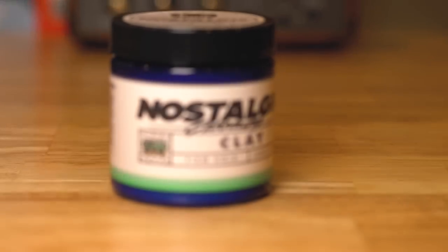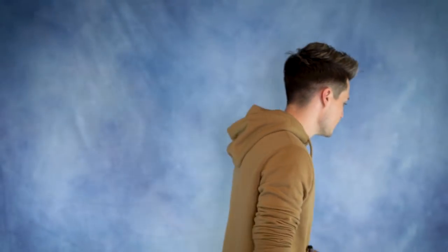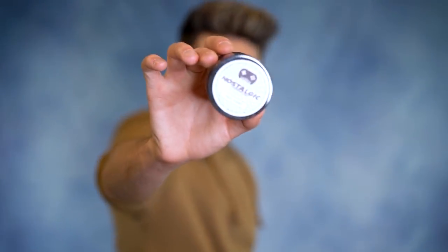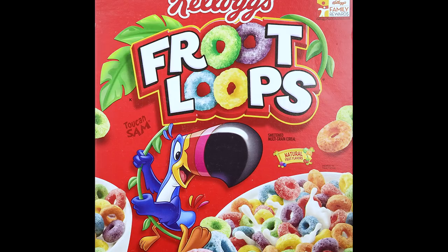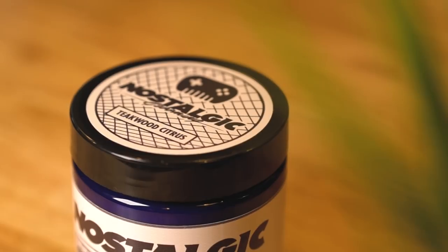First of all, I love the Nostalgic branding. Very old school, and their products smell great, especially, you may find it over here, Fruit Scoops. This one, Fruit Scoops water-based pomade, smells exactly like Fruit Loops, like 100% like Fruit Loops cereal. So I like that.